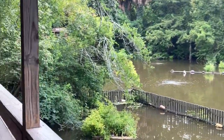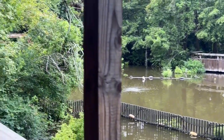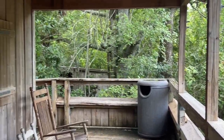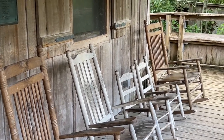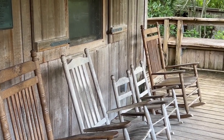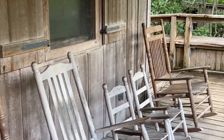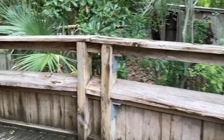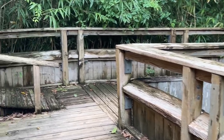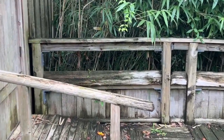All right. Get the camera to behave. Another thing we have in Louisiana, rocking chairs. Sit out on the porch in the evening with your friends and family and just have a good time. Louisiana, we're all about having a good time. So y'all come on down and see us and you too can have a good time.